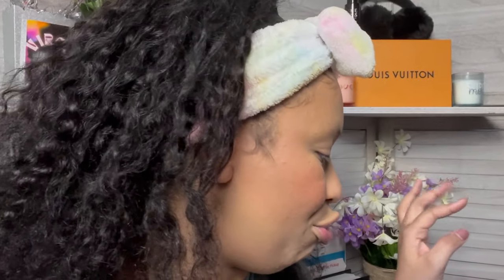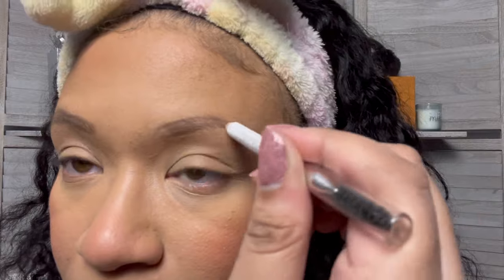You know what? No highlighter today. I'm just gonna really quickly do my eyebrows, and then we're gonna get into... What are we gonna get into? We're gonna get into this eyeshadow palette, but let me do my eyebrows really quick. We have eyebrows now. Now I'm gonna go ahead and go into this palette by Dominique.